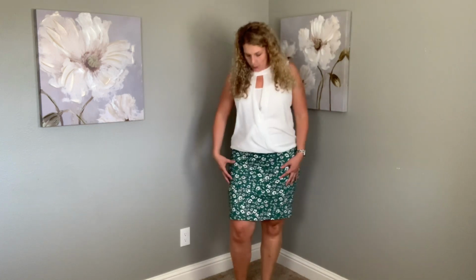Okay, so now I have on the last item, which is this Margaret and M floral pattern skirt. It's in this really pretty green color. I just paired it with a white top that I got from Stitch Fix a while ago. But my only concern, I actually feel like I could go size down because it feels like it wants to crinkle up in the front. It's a pull on, so it just pulls straight up and down. There's no zipper or buttons or anything, but it fits nice.